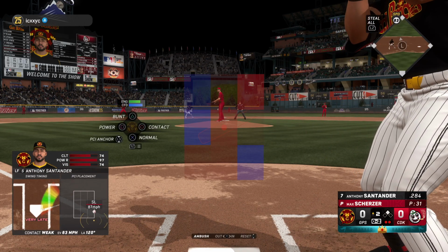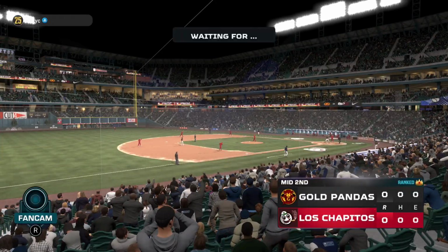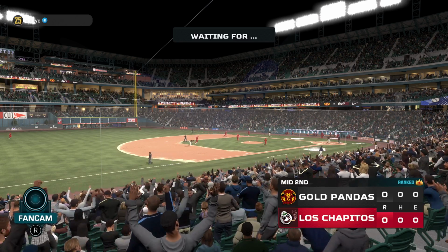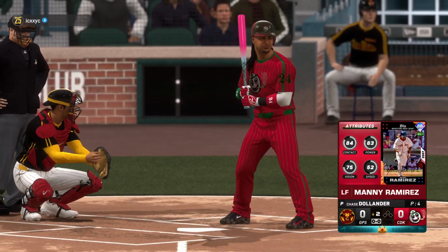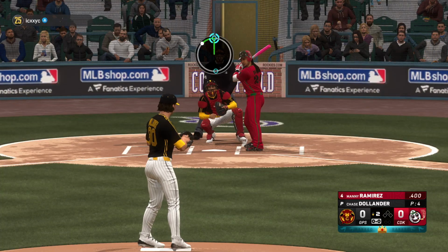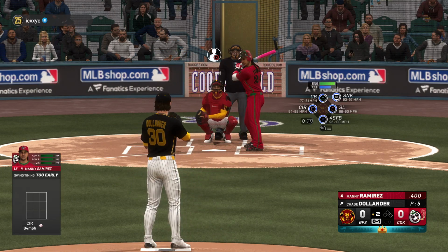Grinding at-bat right here, about to see pitch number 10. He goes down looking. Bottom half of inning number 2, and now Manny Ramirez. Dolander back to work. Swings over the top of that one. 0-1.